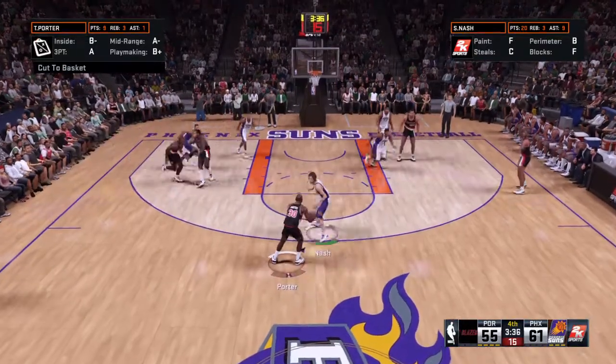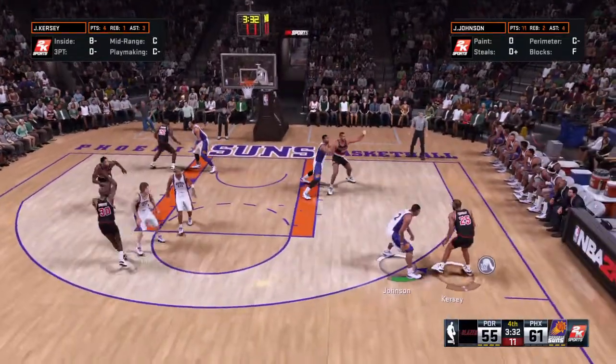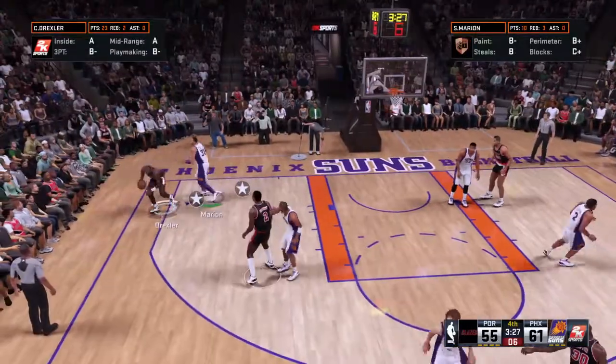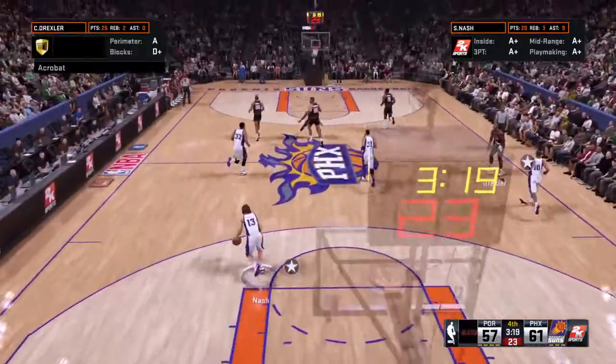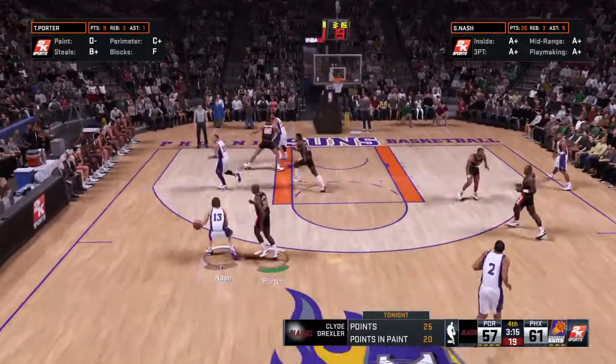First minute and a half of basketball played here in the fourth quarter. Dishes to Porter. Ryan passes to Drexler. And he drops in the layup off the glass. Drexler's got 25 points in the game. Big time bucket there, and you can expect to see him stay very involved the rest of the way.